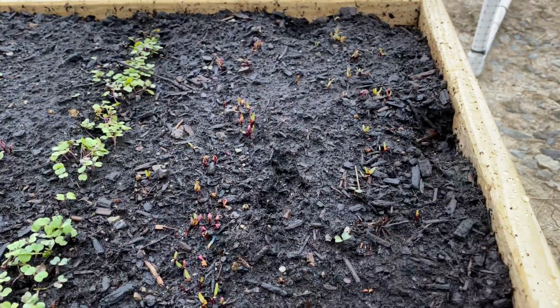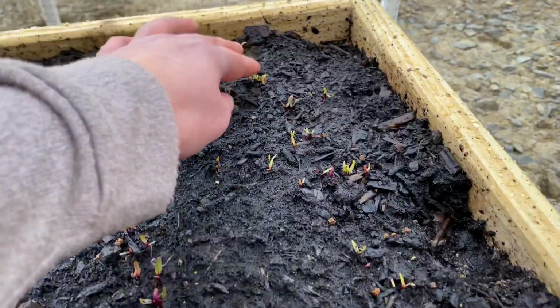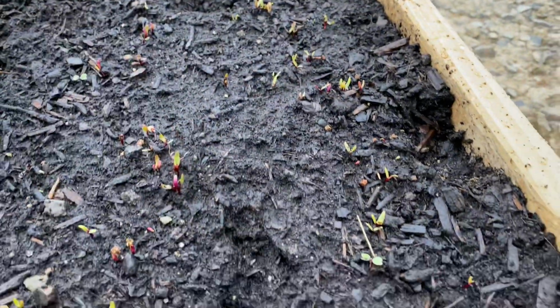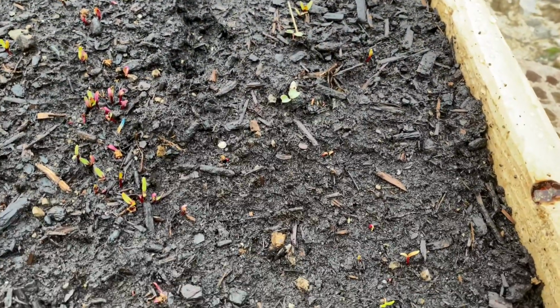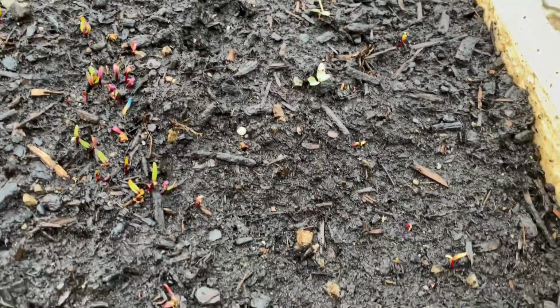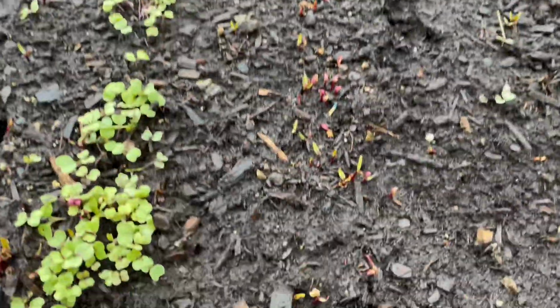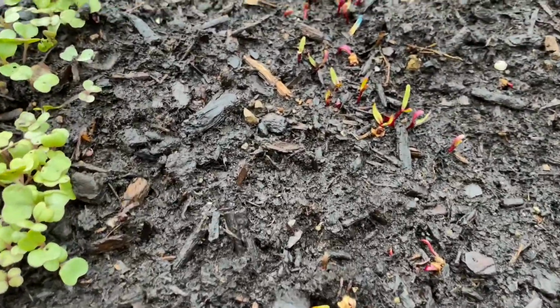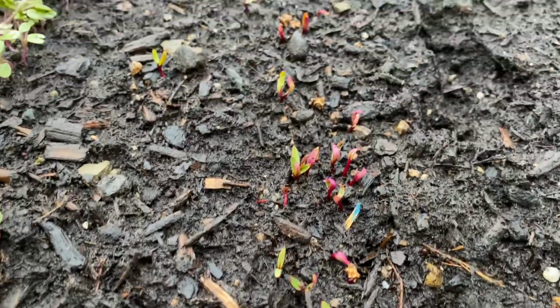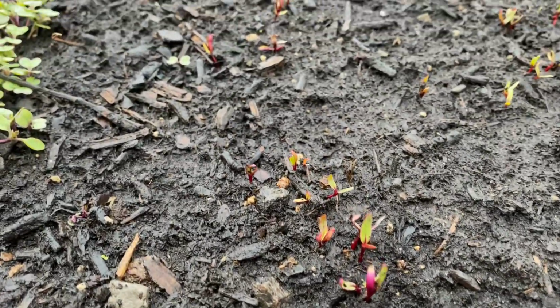Here we have Swiss chard growing. It kind of got misplaced because it was supposed to be a nice straight row, but after I planted these, we had pretty good thunderstorms following it and it might have displaced my seeds. This row right here are my beets, and as you can see, there's a ton of them coming up. So healthy. I'm so happy about them.